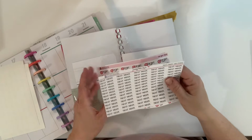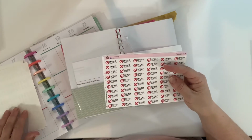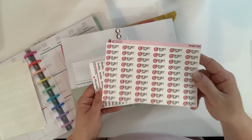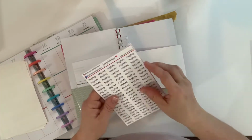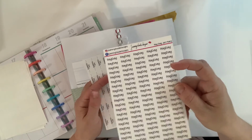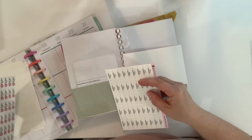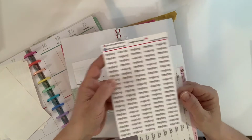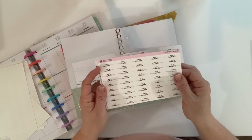Then we have some for next week. And these I'll probably use in my daily duo, my Target run. More payday stickers. And these are the Jen Plans. Well, that one is Jen Plans, the font or the script. And then this says run errands.